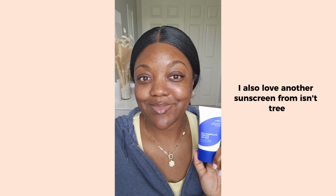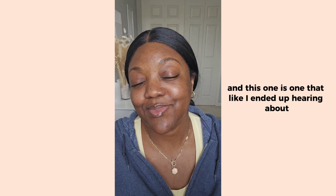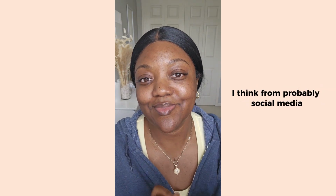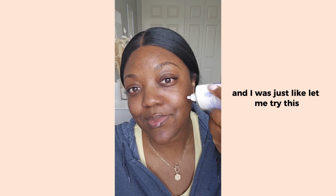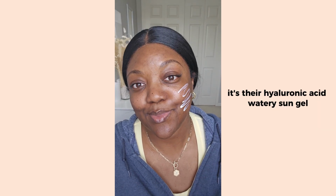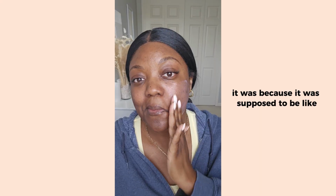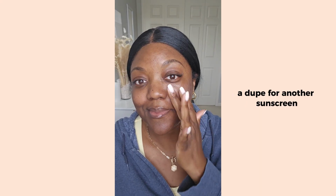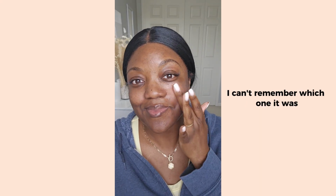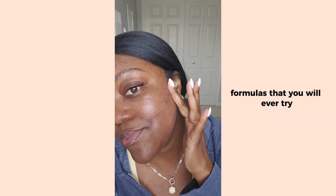I also love another sunscreen from Isntree, and this one I ended up hearing about, I think, from social media, and I was just like, let me try this. It's their Hyaluronic Acid Watery Sun Gel, and this is SPF 50. I remember when it was being talked about on social media, it was supposed to be a dupe for another sunscreen. I can't remember which one it was, but this is one of the thinnest formulas that you will ever try.